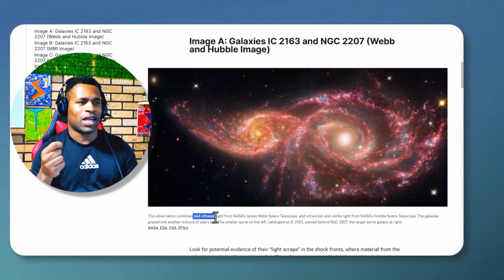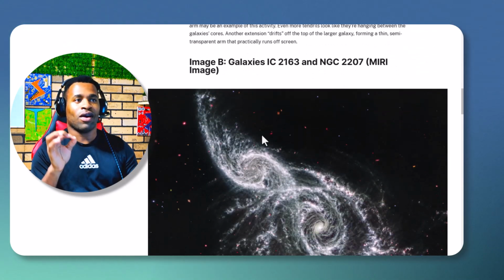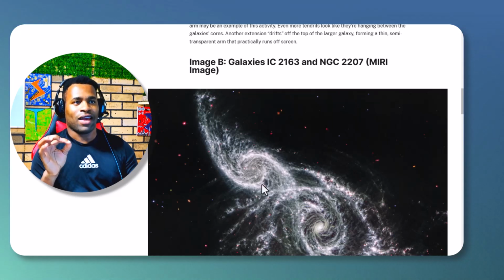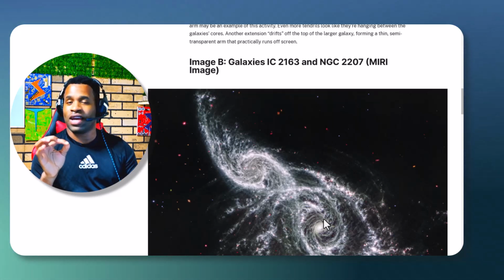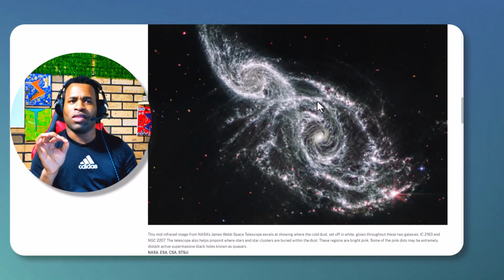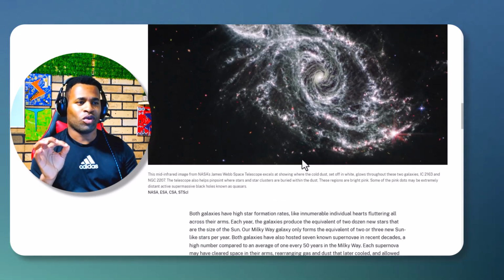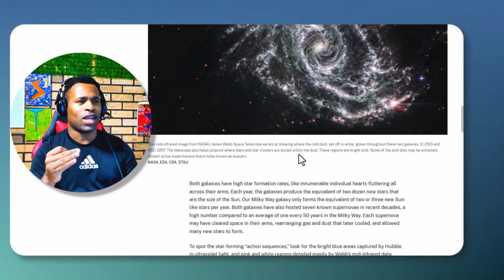uses its mid-infrared light. And so in terms of the details, this shows the galaxies, the IC galaxy and the NGC galaxy, in the mid-infrared from the James Webb Telescope. And this shows some interesting phenomena that we'll discuss in detail, in terms of those interesting colors and what they actually mean. Alongside, we're going to look at how the James Webb Telescope gives us a different take on it.